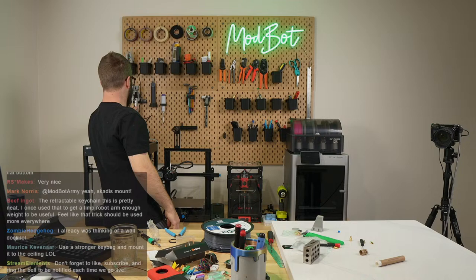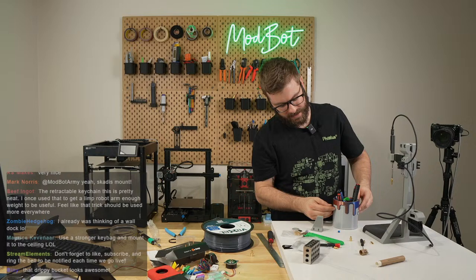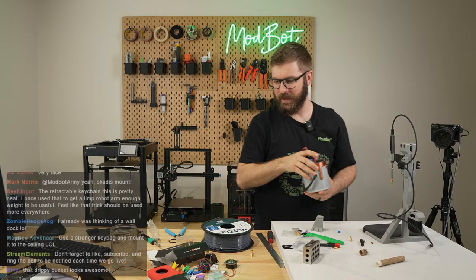The drippy bucket, oh, thanks. Yeah, I love it. I don't hold on to a lot of prints that long. I'll try to give them away if I can. But this drippy bucket is one that I've really, it's a free try material, and it's so useful. I really like it for just kind of a catch-all tray.